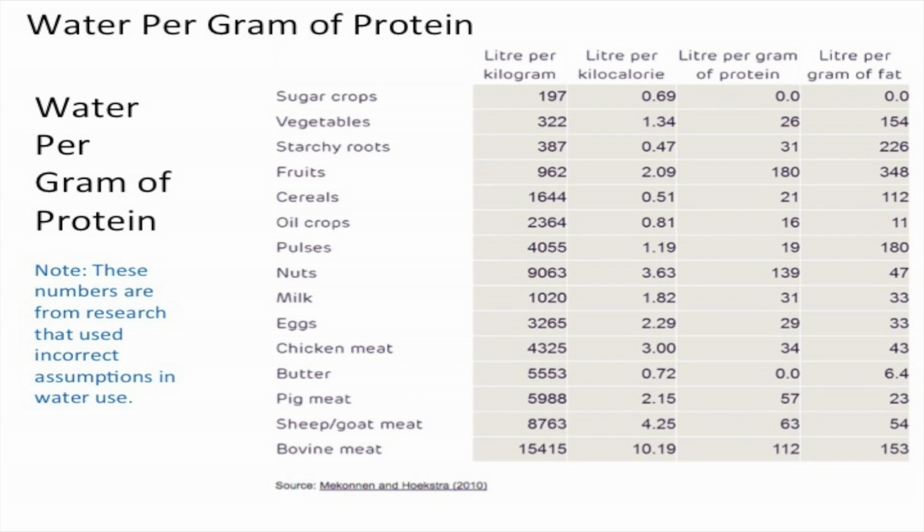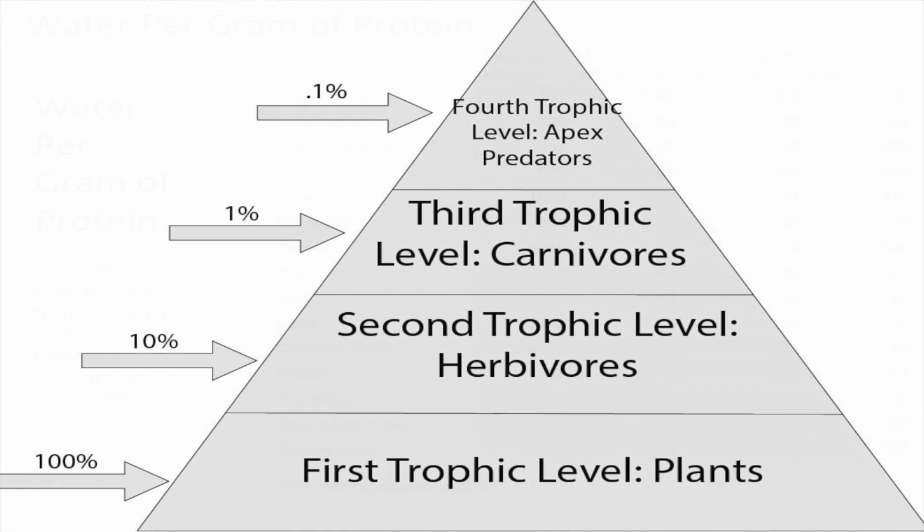So when we contrast that down here to meat or dairy products or eggs or anything like that, you can see that there's a large jump in the water use. To grow an equivalent calorie of eggs, it goes from a vegetable at 1.3 to 2.3, basically doubles, liters of water to produce that. So that sounds like a lot. We get down here to beef, that's at the top there. It goes from 1.3 liters of water to grow a calorie of vegetables versus 10 liters of water to grow a calorie of beef. So that sounds like a lot.